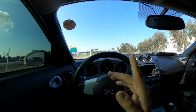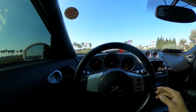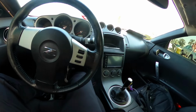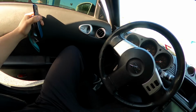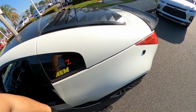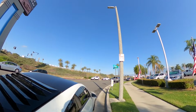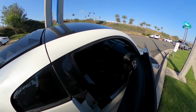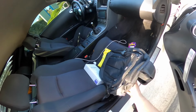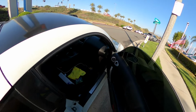That might be the last pull that I'm ever gonna do on this engine. So sad, guys, but the new engine's gonna be sick. We have arrived to work, baby. Let's go. That bird better not poop on my car. I'm only gonna leave it here for a little bit just so I can get everything ready inside.